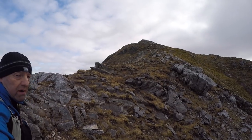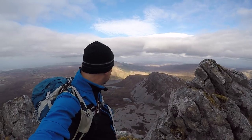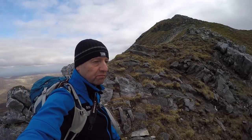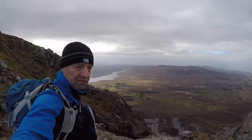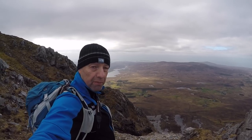Not far from the top now. And you can see, wow, look at that. And a bit this way, we've started to just clear a bit, and you can start to see the coast and some of the islands.